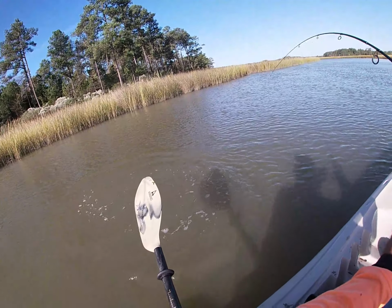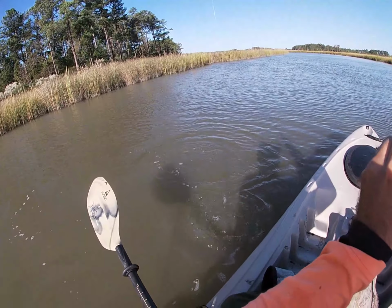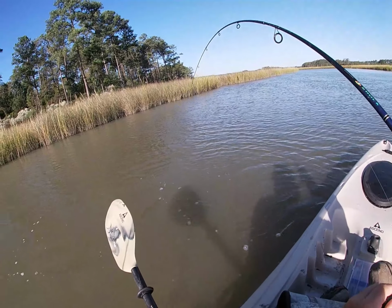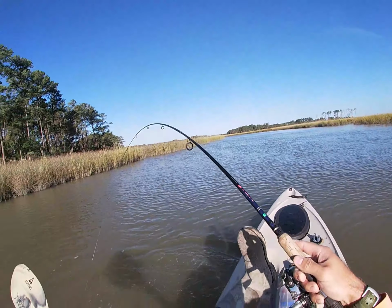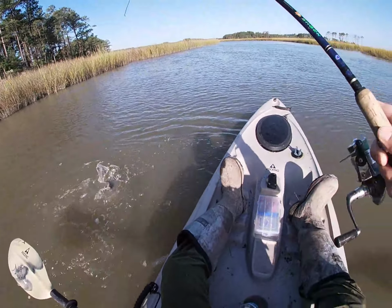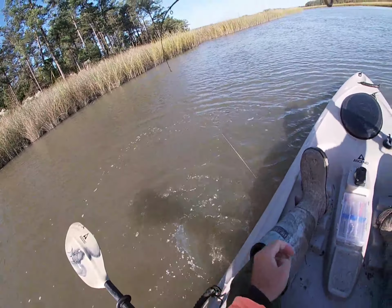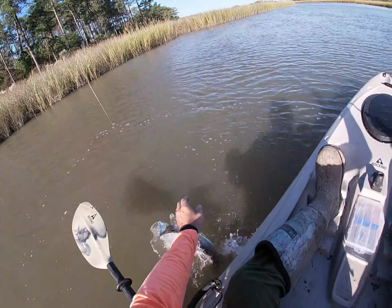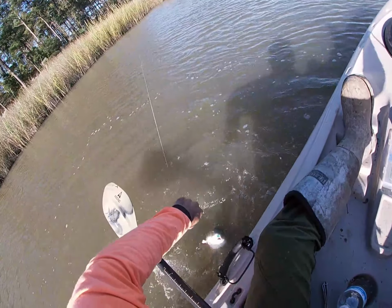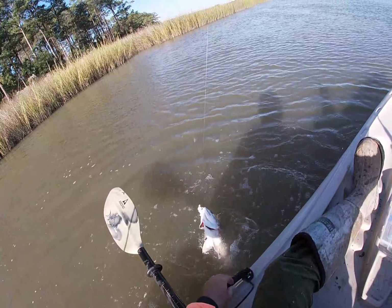Whoa, ho, ho. And me without my net. That's a little drum. Little drum. I'm saying little drum, but that's because regular big red drums can be 4 or 5 times that size. They can be absolutely gigantic, but I'm glad to be catching this one. That's a decent eating size if it's legal.